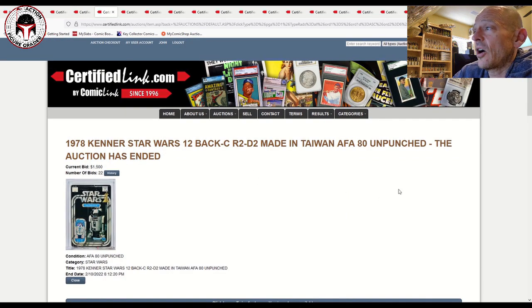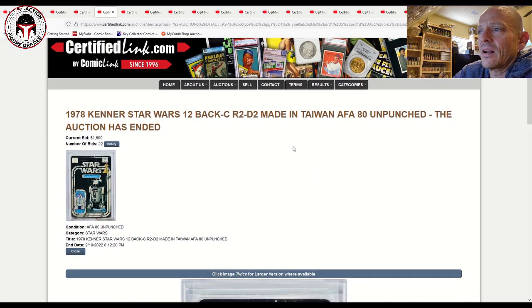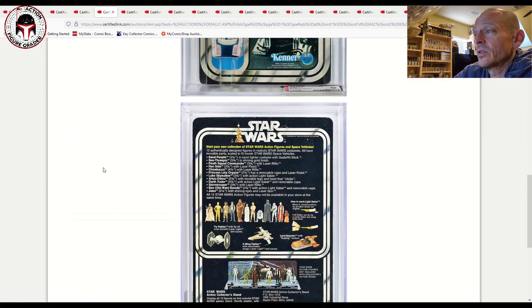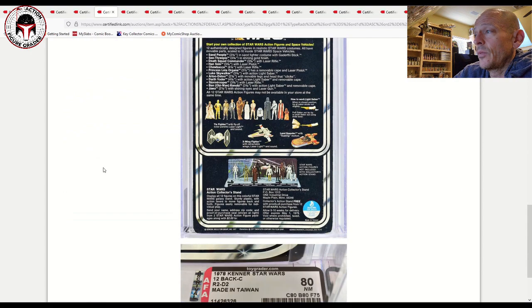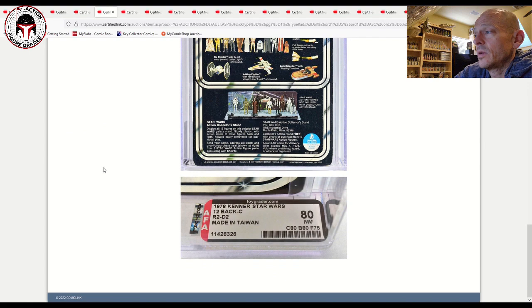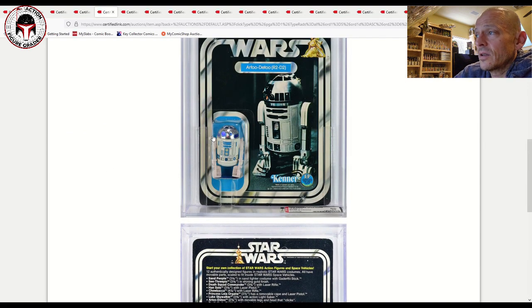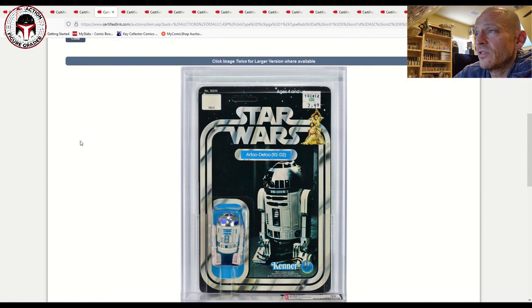Here's a 12-back C R2-D2 made in Taiwan. So that's a really nice kind of alternate factory, not the usual made in Hong Kong. AFA 80, and that one sold for 1,500 bones, $1,500. But it was the Taiwan version, so that's pretty cool. 80, 80, 75 were the scores. And again, this is a case where it looks like maybe the legs have started to discolor a little bit. So that's probably what drove the figure score down to a 75.